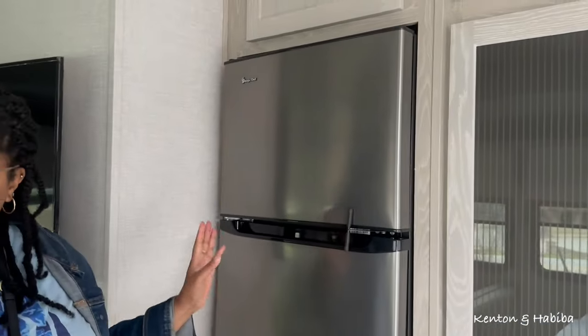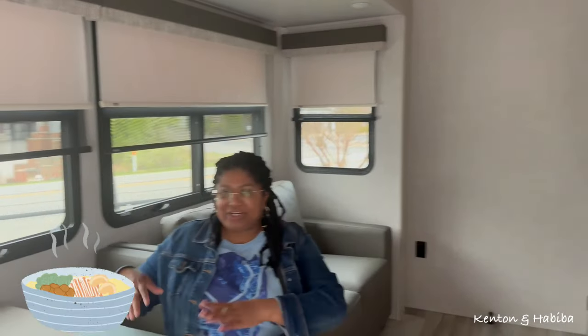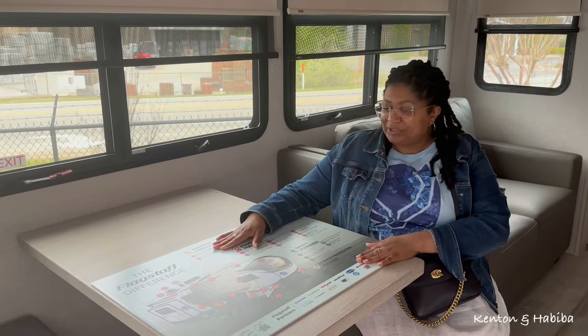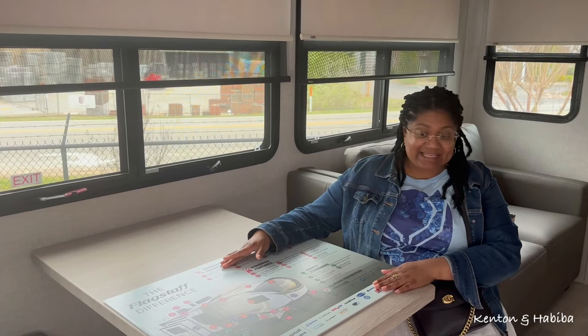I just like that so far everything we've seen has the standing fridge, because I was kind of dreading those tiny refrigerators that are counter height. This is perfect. And then you come eat your food here, or you can cook like Korean barbecue up here, or you can play your board games. It's up to you.